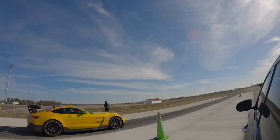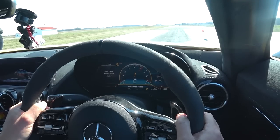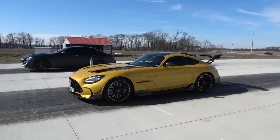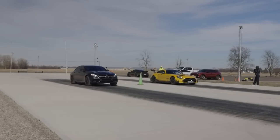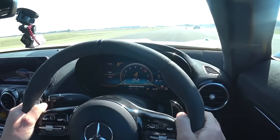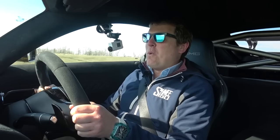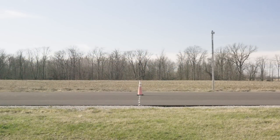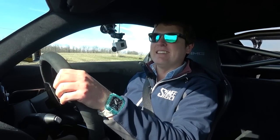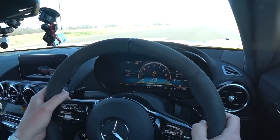Drivers are ready. We'll give a thumbs up. Hopefully he can see that. Let's see what we can do. Here we go. In three, two, one. Go. Okay, I'm off the line better. Absolutely walked by all-wheel drive. Man, that's frustrating. As soon as we're moving though, that's where this is gonna absolutely whoop, I hope.